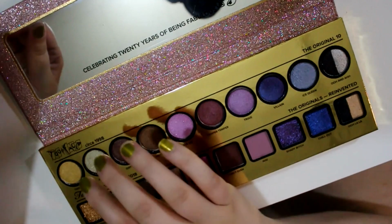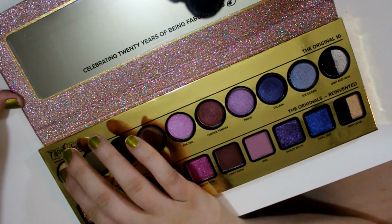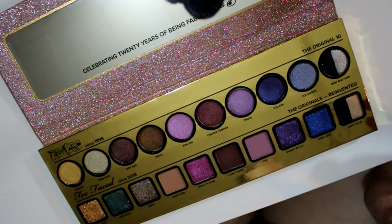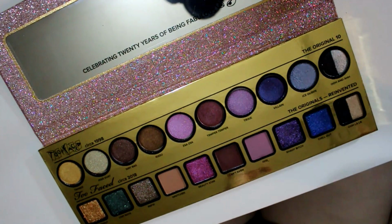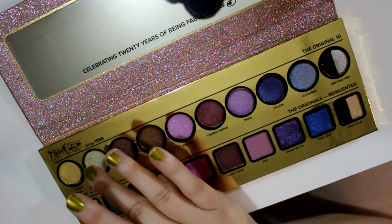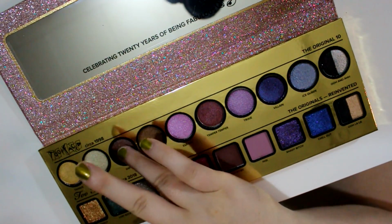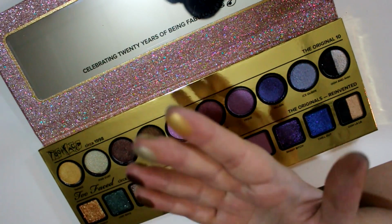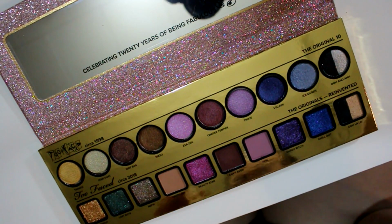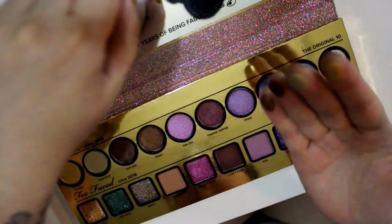So Twinkie, and there's a lot of shadows in here. 20 eyeshadows in here. 22 if you count the fact that those two are split pans, but the ones on top are circles. I will just swatch them quickly because there's so many to go through. They're all pretty good quality and everything, so I had no complaints swatching these the first time.